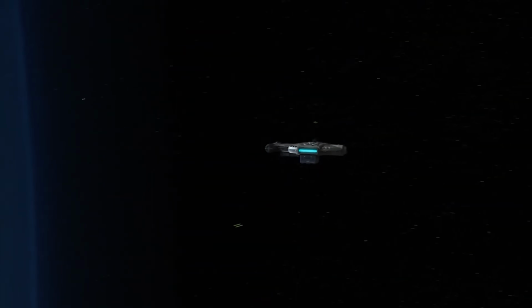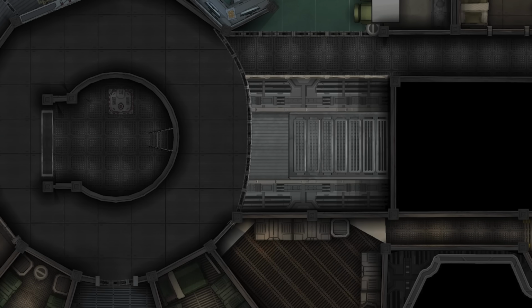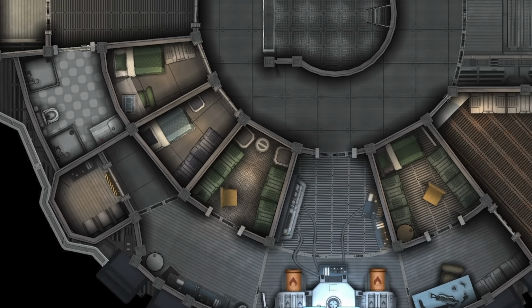This ship is built for consistency, not improvisation. The galley is small but efficient. The refresher is minimal, tucked where it makes sense. Bunks fold down when you need them and disappear when you don't.